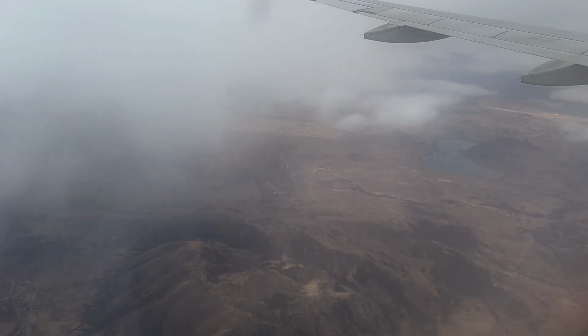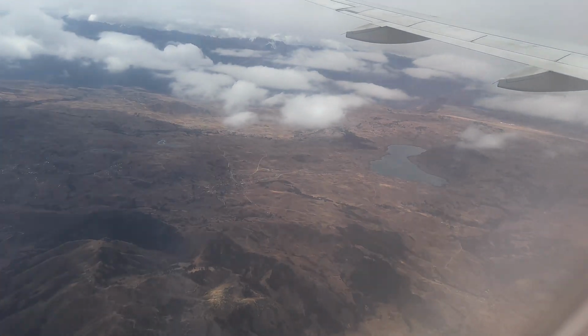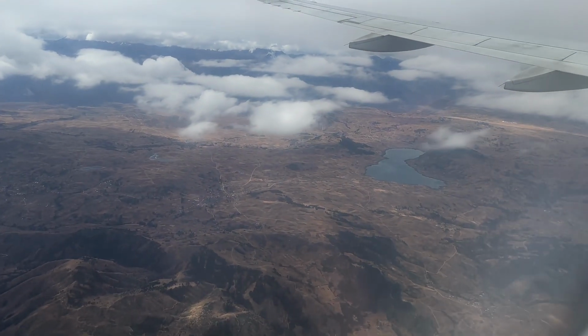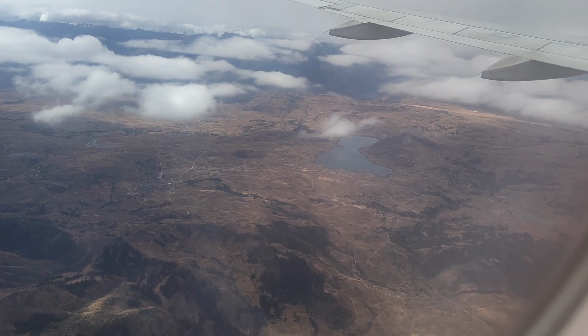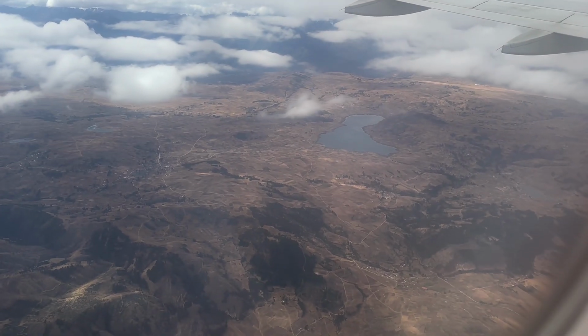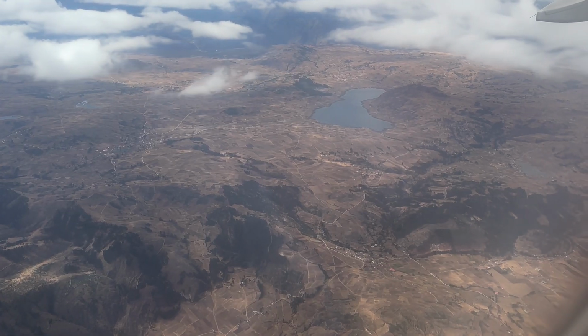In the distance, under the clouds, we can now see Lake Huayapo, just outside of Cusco. It's popular for recreational use and is known as a place for rest for people arriving to Cusco by road. We can see roads down there, and those arriving by car have opportunities to pause as the elevation increases to acclimate to the high altitudes.